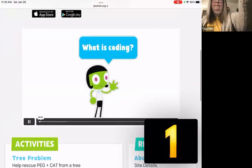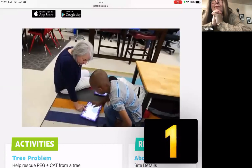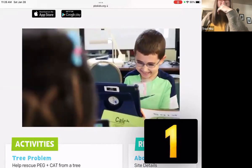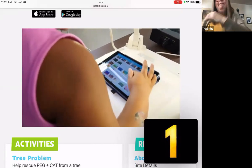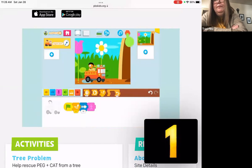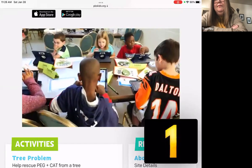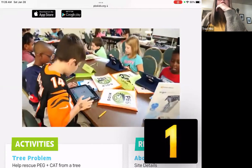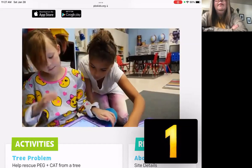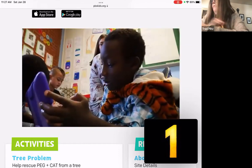What is coding? Well, sometimes it looks like this, but it can also look like this. In the free app PBS Kids Scratch Junior. With PBS Kids Scratch Junior, children from 5 to 8 can create interactive stories and games featuring characters from their favorite PBS shows. They snap together programming blocks to make characters move, jump, sing, and dance. They're doing real coding and telling stories, problem solving, collaborating, making mistakes, and making discoveries, creating their own content, developing both their STEM skills and a whole new kind of digital literacy. These kids aren't just learning to code, they're coding to learn.